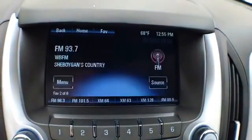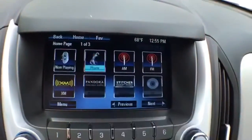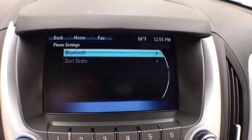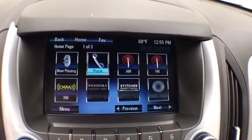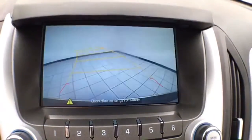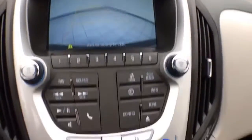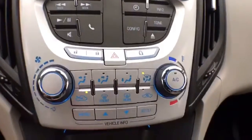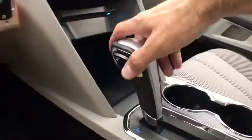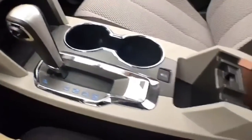4 radio, it's also satellite radio capable, Bluetooth connectivity for hands-free phone use or to connect other Bluetooth enabled devices, great for wireless music streaming, can even sync smartphones, Pandora or Stitcher radio apps, and that is of course where the backup camera display is. Hard keys below for radio, easy to operate heating and air conditioning, 6-speed automatic transmission with manual shift capability.